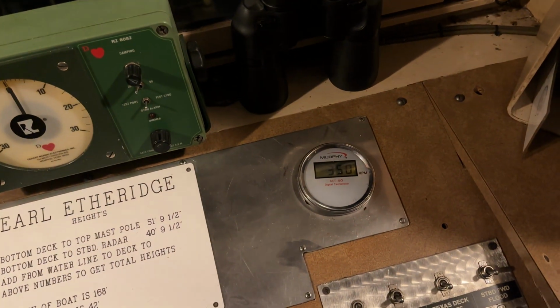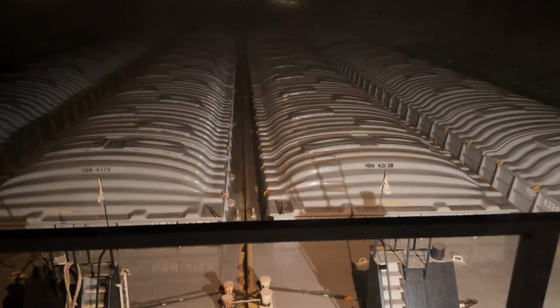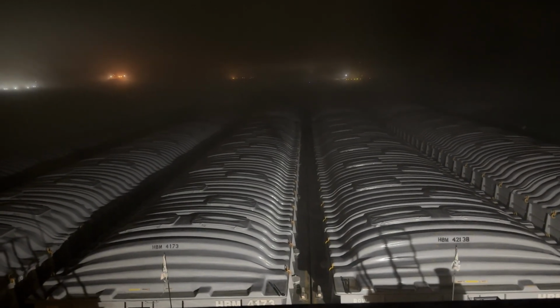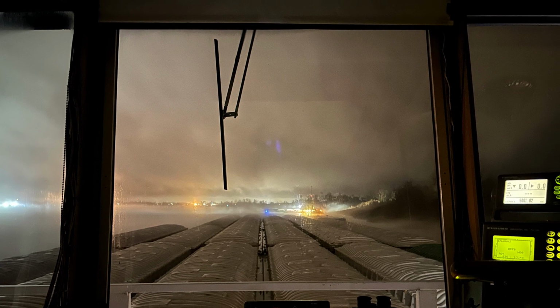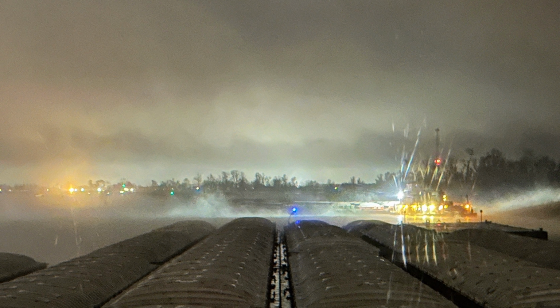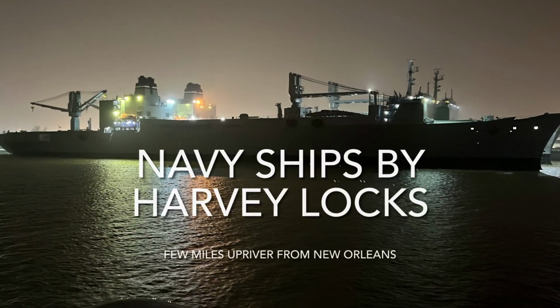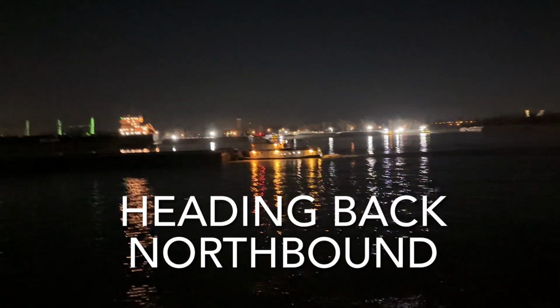Alright, hold on. Let's see if we get a little light. See the total a little bit out there, but actually that's more distracting than anything. Anyway, so that's what we got. Night. Boat coming by.